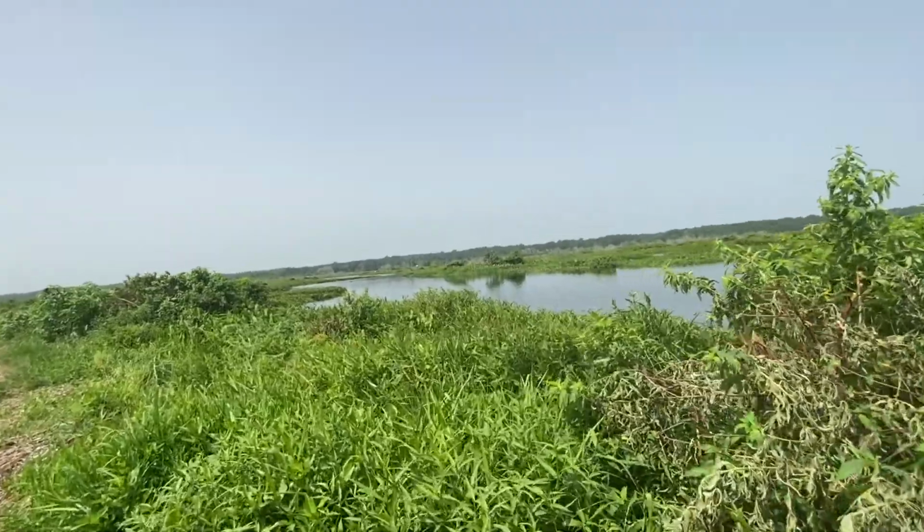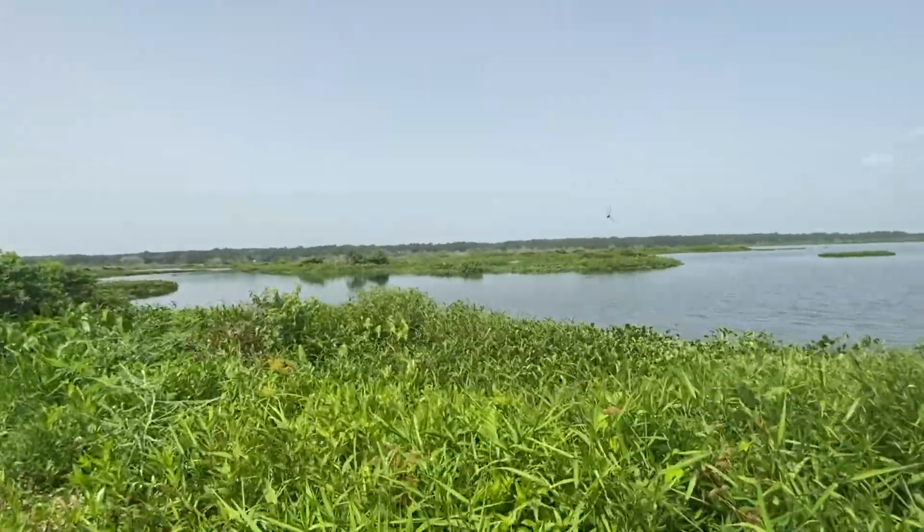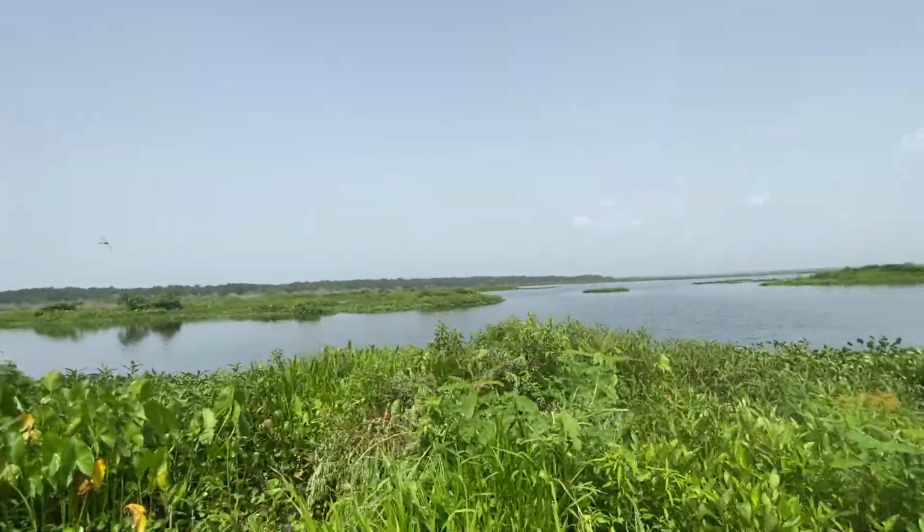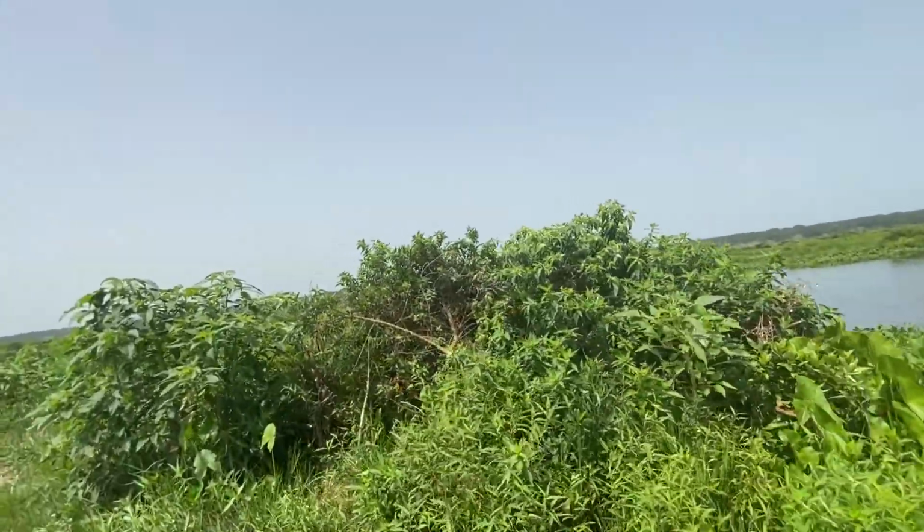Oh boy. Yep, we have traversed about as far as we could go without swimming. Literally as far as we could go without swimming.